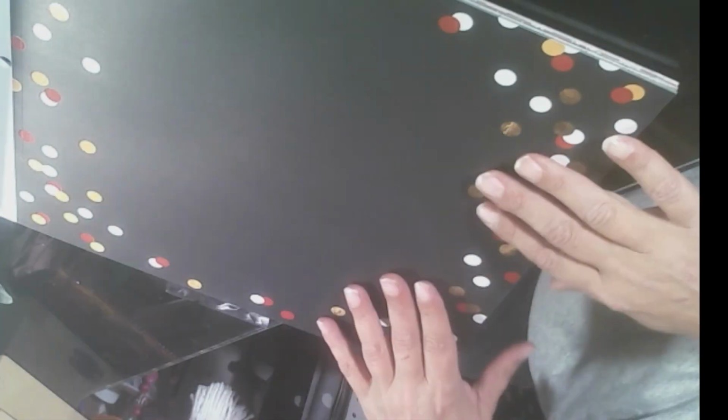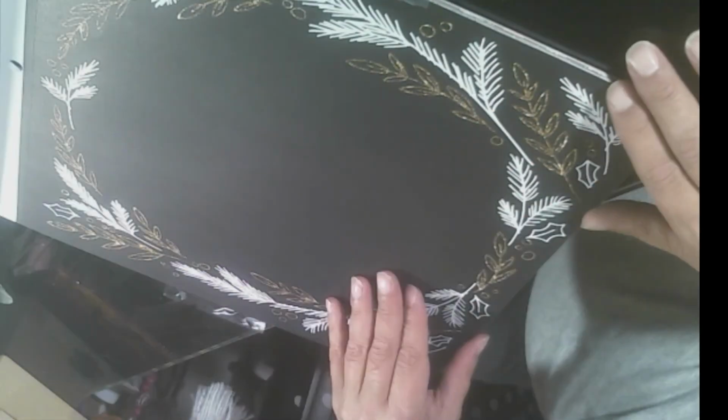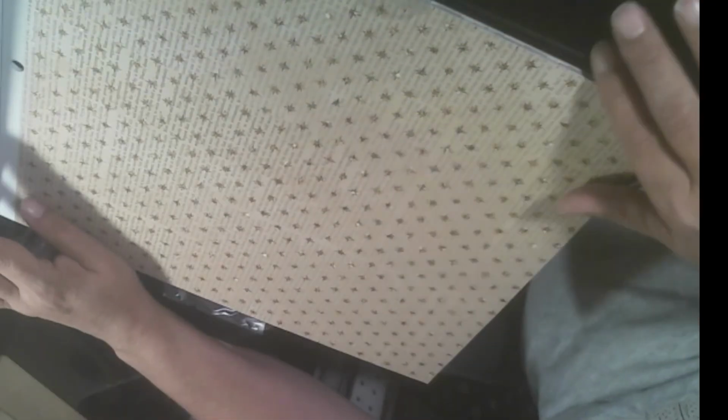It's nice and thick. This reminds me of New Year's. Something like this, the embossed, polka-dotted thing. And this isn't embossed either, but I like it. And this looks like it's got little stars on it. It'd be cool if it was embossed.